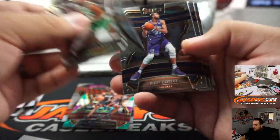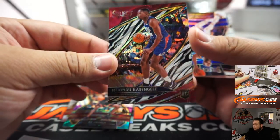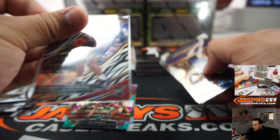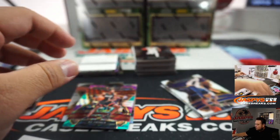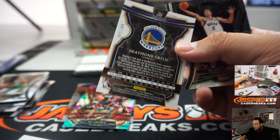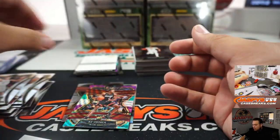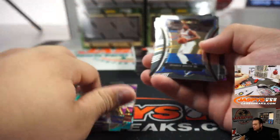De'Aaron Fox. We got Fiondu, Zebra. There you go, that's for the Clippers. And that's a random number tier, it's very nice. Rookie Zebra. We got Draymond Green /149. We got a redemption that we'll leave here to the end. Jordan Poole tricolor.